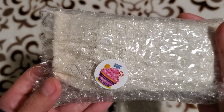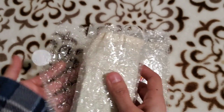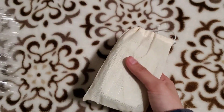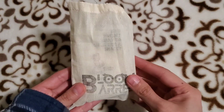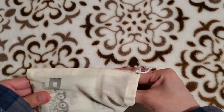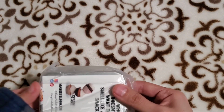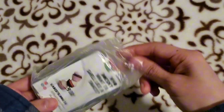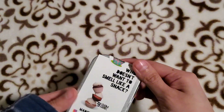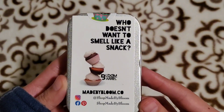So here's the cute little cupcakes. It goes with, I think, her shop theme. Let me move this one out of the way. So it's very secure. Here is the bag that she has, Bloom and Barrel. Cool. And then I believe both of these are in a tin can. So here we have the tin can and it has a little plastic bag just so if there's any leakage, it'll prevent it. So here we have her business card.